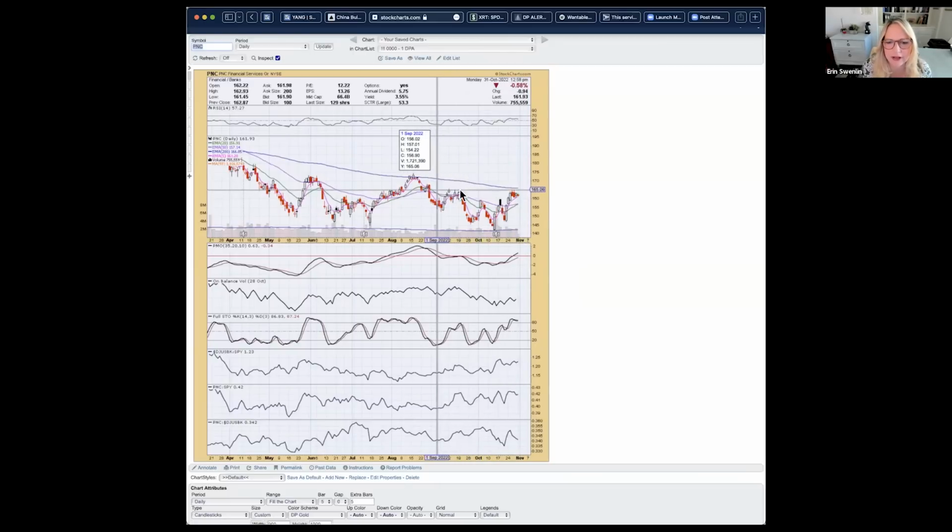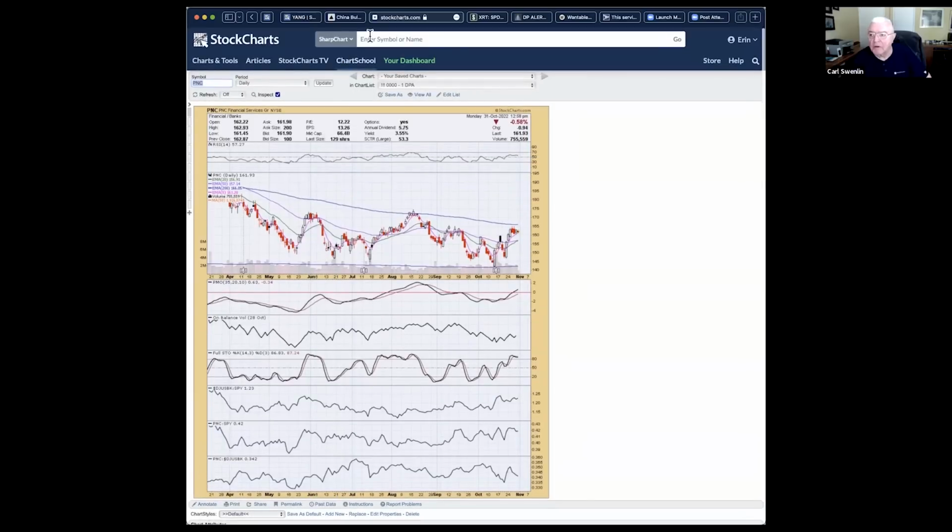I don't like seeing it hit this area of overhead resistance and turning back down, but we do have a silver cross on the way. PMO is now in positive territory. I have to say I'm kind of lukewarm about this one. Again, that congested sideways movement. I think there might be better choices within the bank area than this particular one. Okay, 40 seconds.